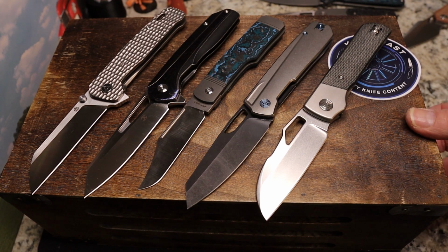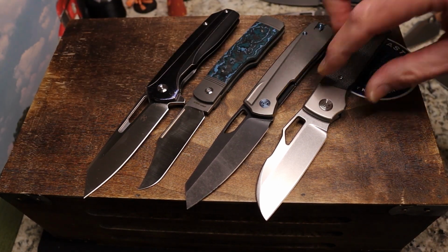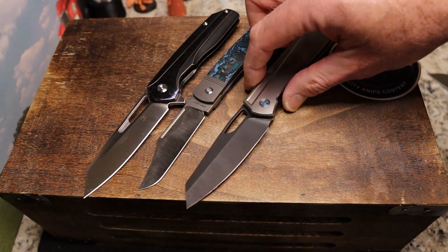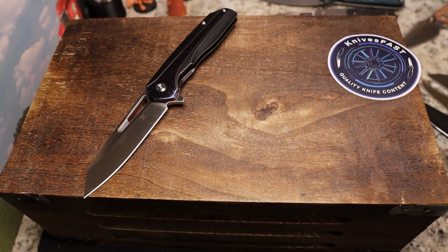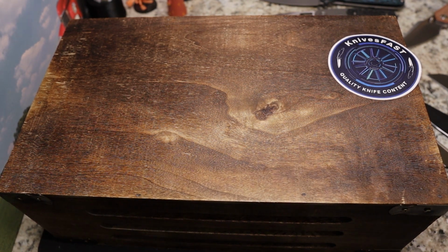I am not going to fit all 10 of these up here, but here's what we're going to do. We're going to take these down, and I'm going to give you guys my top five now. Okay, so that's all the knives, and I'm going to give you my top five. All right, so let's start with five. Boy, this is going to be hard. Top five.